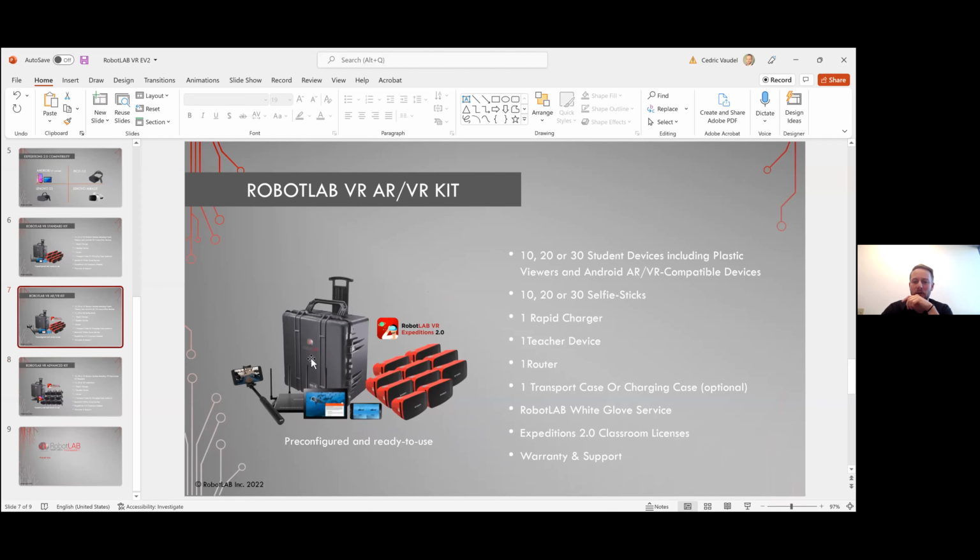Something that I actually forgot to mention is that the AR and VR kit, I can go back here to my presentation just in one second. Just want to make sure that everything is clear. So here, when you look at the AR VR content, it also comes with selfie sticks, and selfie sticks are essentially used to run AR content. Why? Because when you want to run AR content, you take the phone out of the goggles and put it on the selfie stick so that you can move around in the classroom and look at the virtual 3D objects from different angles. This is what it is.